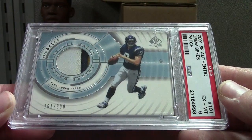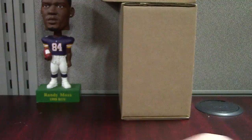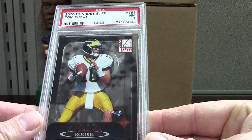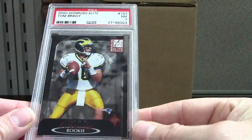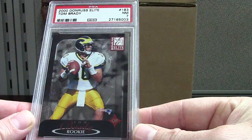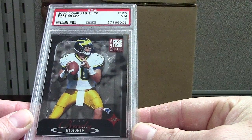But I'm not a huge fan of PSA 6s on modern cards. I'll accept 7s, but 6, I don't know why. It's just me, I guess. Some people might feel the same way. Some people might like only 8s in modern cards. I don't know. It all depends on the collector.